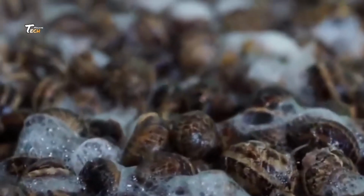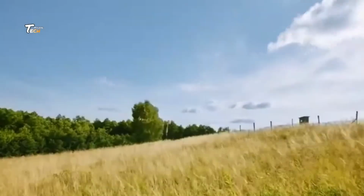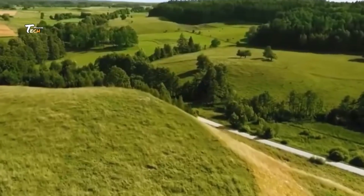Snail meat is not just delicious, it's packed with nutrients. It's high in protein, low in fat, and a great source of iron, making it a perfect addition to a healthy diet.